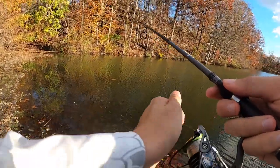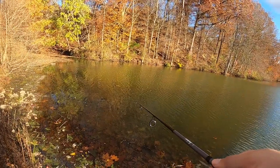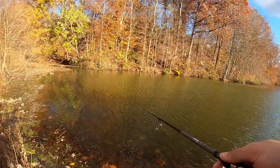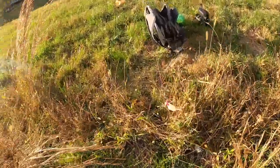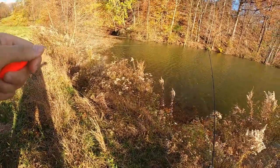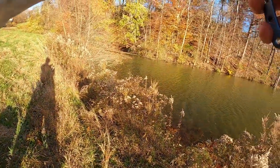I could have sworn when that went down, dude, that was gonna be a crappie, just the way that it sank. I don't know if there's big bass in here. This is the side. If they're here, they're gonna be here, I feel like. All right, we are officially switching up here. Dude, I don't even joke, man. Right when I caught that bass, somebody was right next to me. It was just definitely kind of interesting.